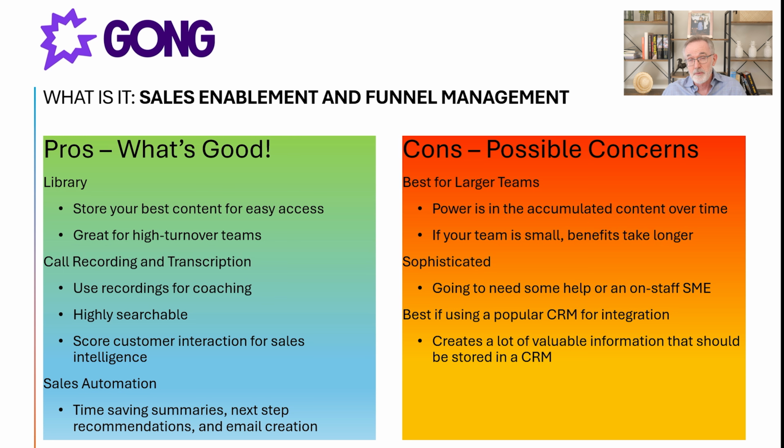So what are the cons or possible concerns? Well, for Gong, it's best for larger teams. The power of the platform is in the accumulated content over time. If your team is small, the benefits will take longer to develop. It's a very sophisticated platform, and you're going to need some help, either an on-staff SME or some professional services. And it's best if you're using one of the popular CRMs for integration. So you can create a lot of valuable content with Gong, but you want to put that content in your CRM so you can access it later.